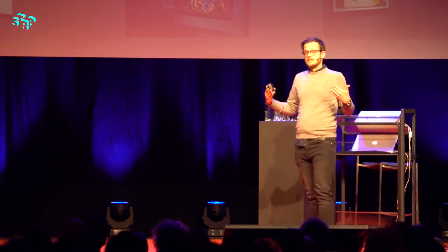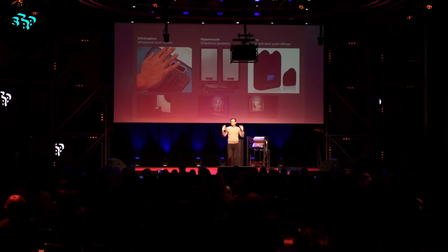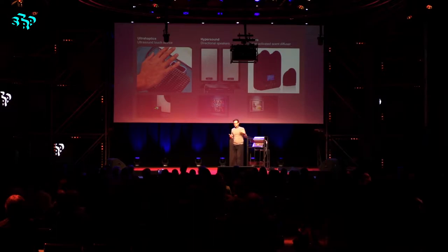We also used directional speakers. This allowed us to create different planes of sound. So at the back of the room, for a painting by David Bomberg, you could hear one thing, but at the front of the room, you could hear something completely different. That was a sort of really interesting experience for us. And we also used motion-activated scent devices as well.